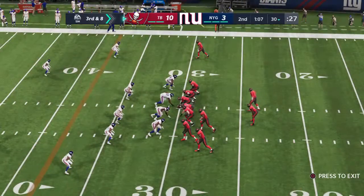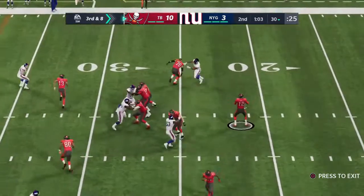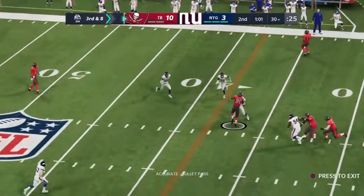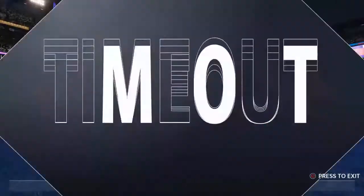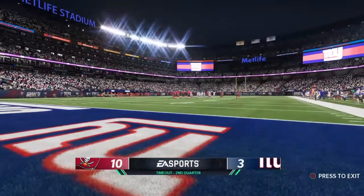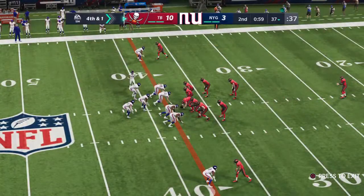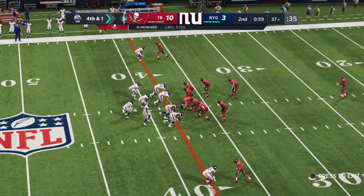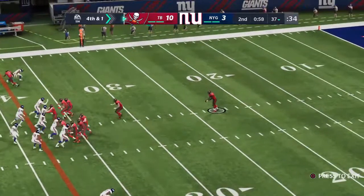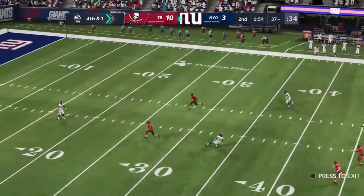Last completion actually lost a yard, so now they'll need to convert on 3rd down. And he finds Howard complete. Well, this is going to depend on the spot, but it's not a very generous one. He looks to be about a yard or so short. Here's Bradley Pinion now as he's on to punt for Tampa Bay. He's been a busy man here in this first half as he gets it away.